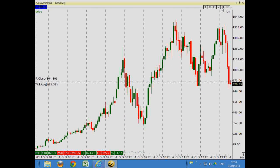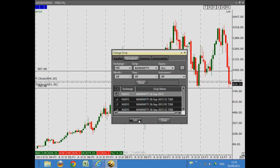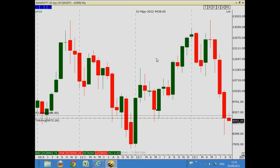And with a Bank Nifty like this, the zone was very wide. If you see, the zone was very wide, and Axis Bank is taking it down. Before I go into Axis Bank, let's go into Bank Nifty. What is happening in Bank Nifty at this moment? Bank Nifty is bearish. We see Bank Nifty is going down. It is extending a downward rally.